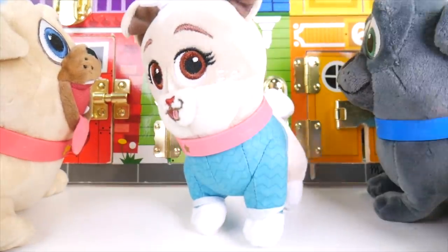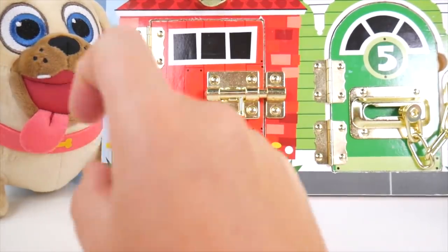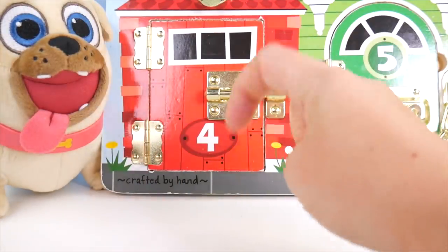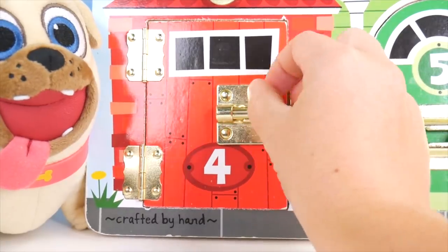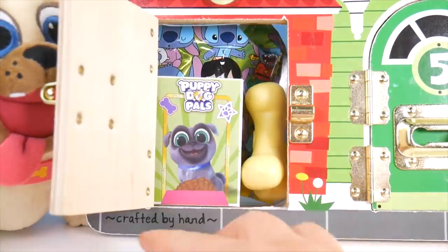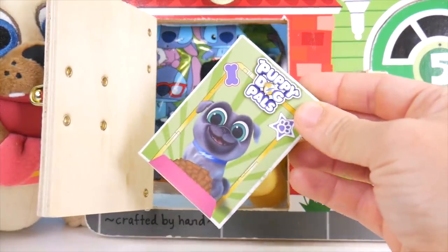Well, all right, sure. Hey, did you guess that Rolly showed up in door number three? If so, say I got it in the comments. Now the pups really want me to check out these other doors. Here goes door number four. What could be? Whoa! Bingo Kibble.